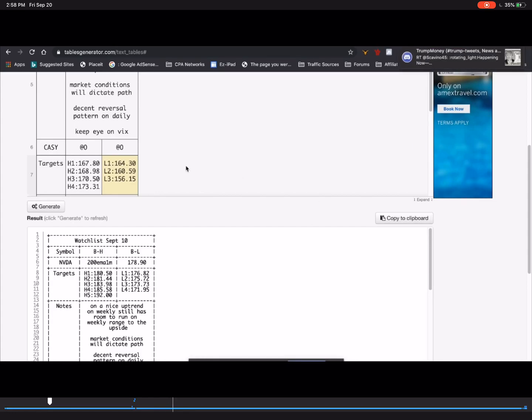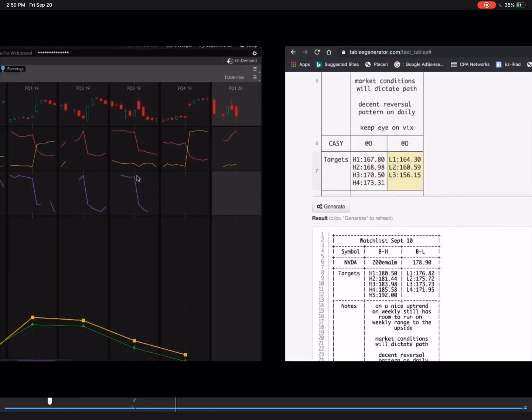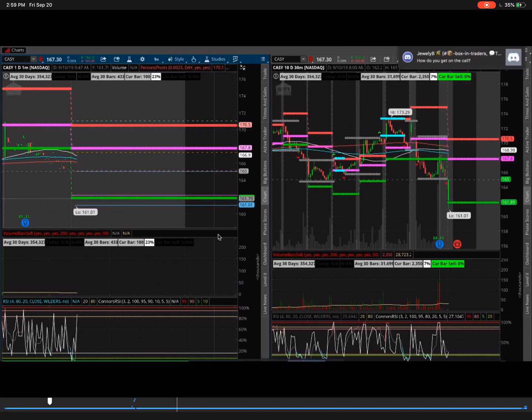depending on where it opens. So low one is 164.30. Low two is going to be 160.59, and low three is 156.15. So once it breaks that low pivot, it's probably going to break down hard from here. So depending on where it opens, I don't know where it's going to open, but 164.30 is a level that we need to keep an eye on.